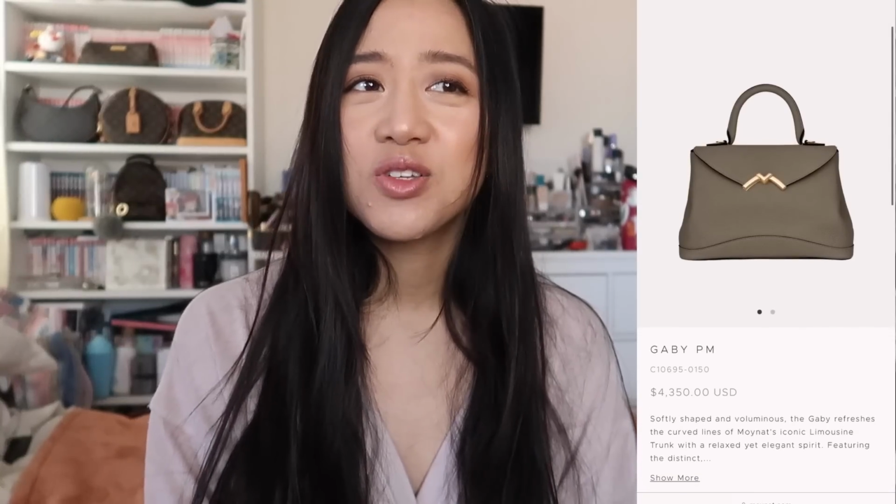I think their most popular bag is called the Gabrielle bag, and it gives me Louis Vuitton Capucines vibes, just the overall aesthetic of it, and the hardware. It has the M on it, and obviously you guys know my name starts with an M, so you just love that kind of monogram style. And I believe they do have a smaller size as well called the Gabby, so it's kind of a more slouchier version of their normal Gabrielle bag as well.